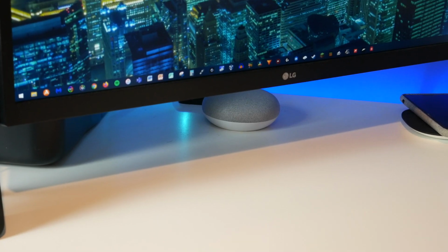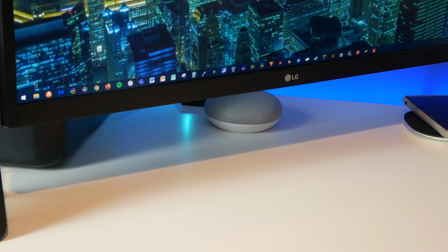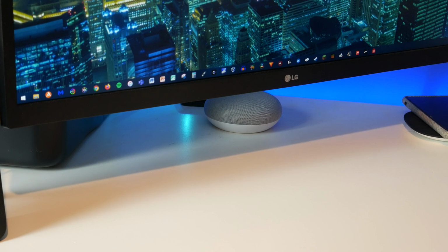You should be able to see hiding under my monitor is a Google Home Mini, not a Nest Mini or whatever they're called now. This is one of the old ones which was branded as a Google Home Mini. I've had this a couple of years. I got it in Curry's for half price. I bought it, liked it, and bought another one for downstairs. So I've got two of these currently in my house.